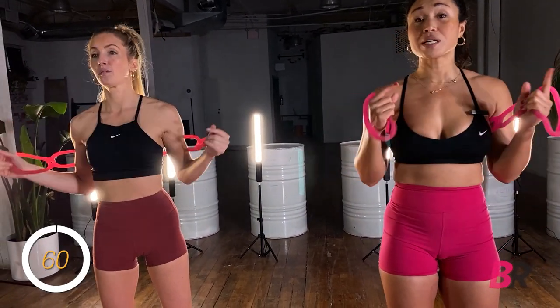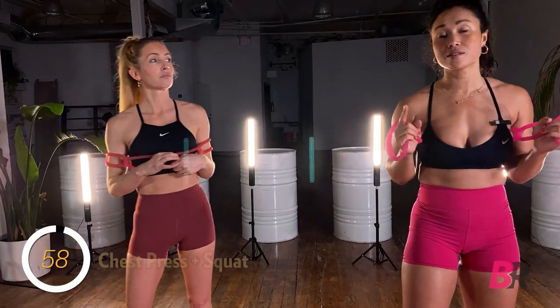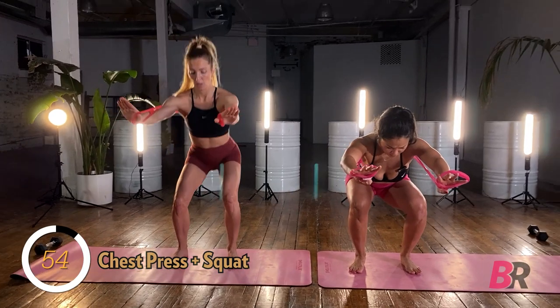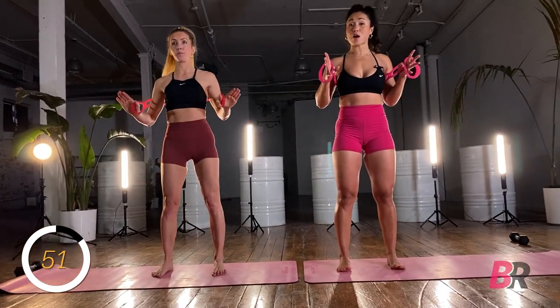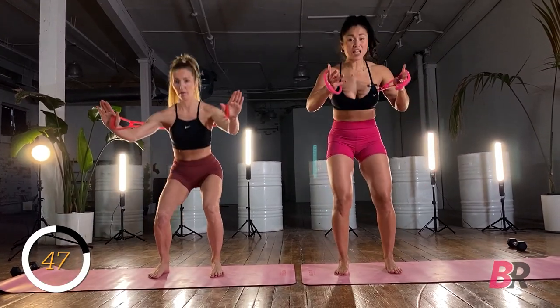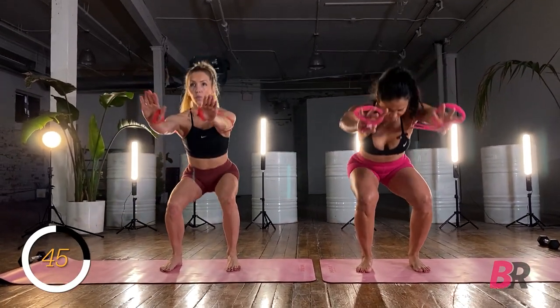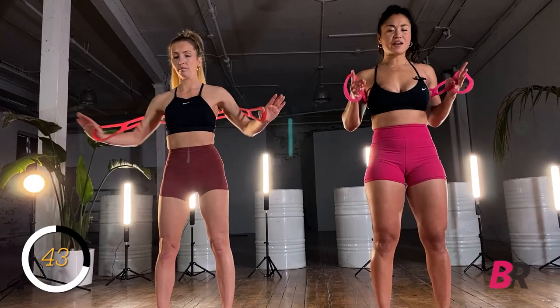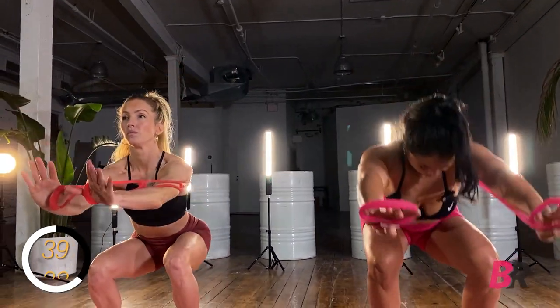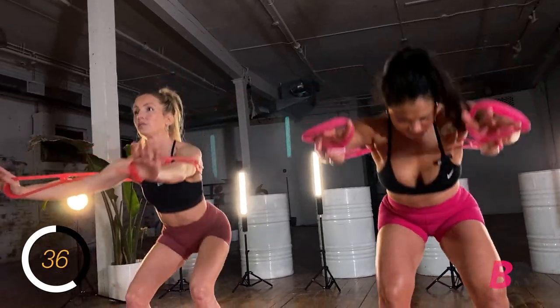And one. So we're gonna stay with those chest presses and add in a squat. So we're extending the arms away from us as we bend our knees, drop nice and deep into a squat. Pull your arms back as we come out of that squat. Exhale, push. Inhale, pull. Got it? Try not to let your knees come in towards center. Breathe, breathe, breathe.